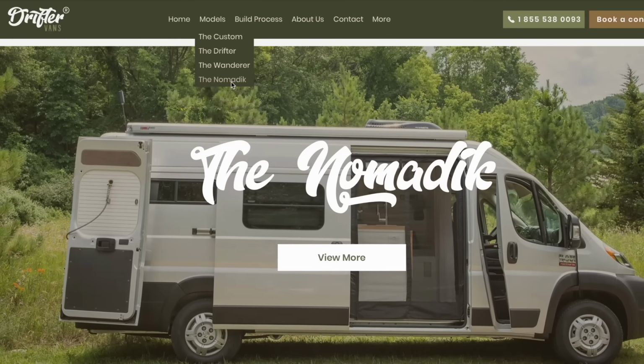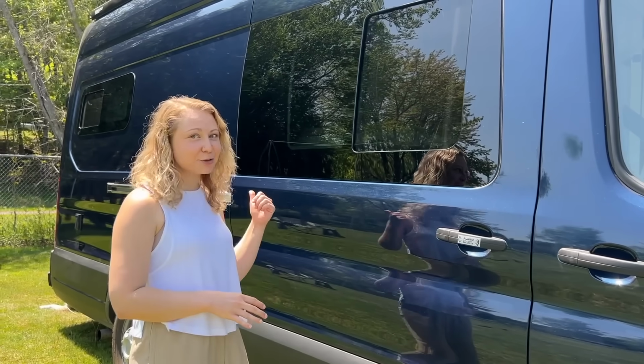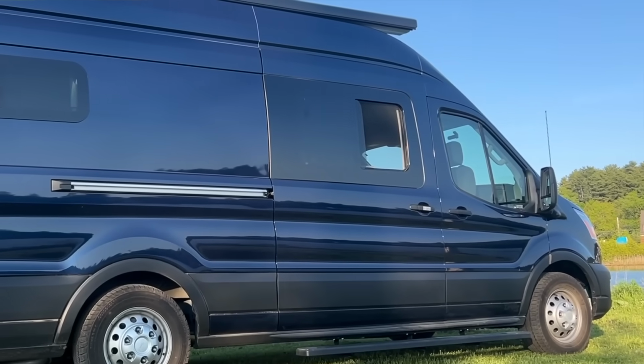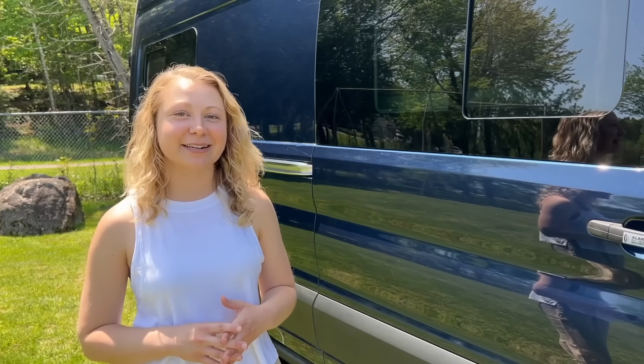So starting with the outside, I had them install a window on my slider door, a passenger bunk window over the bed, and 2 rear windows on the back doors. My van also has a Fiamma awning, which comes with all of their builds, as well as 350 watts of solar panels on the roof and a Maxxair fan.